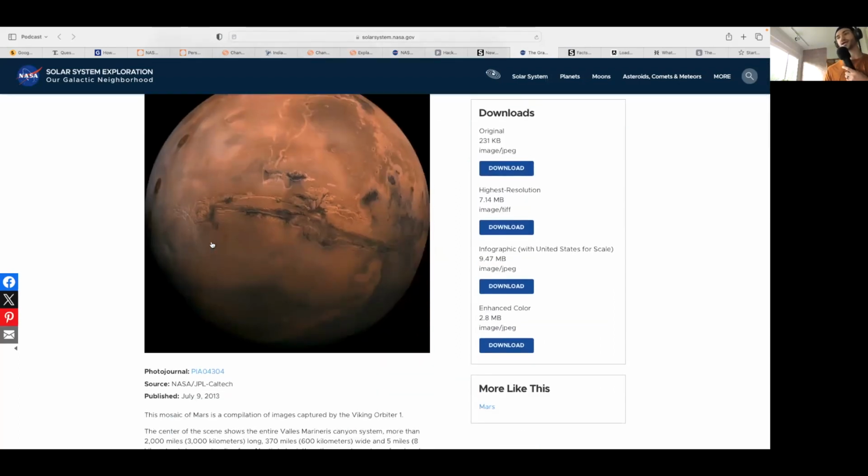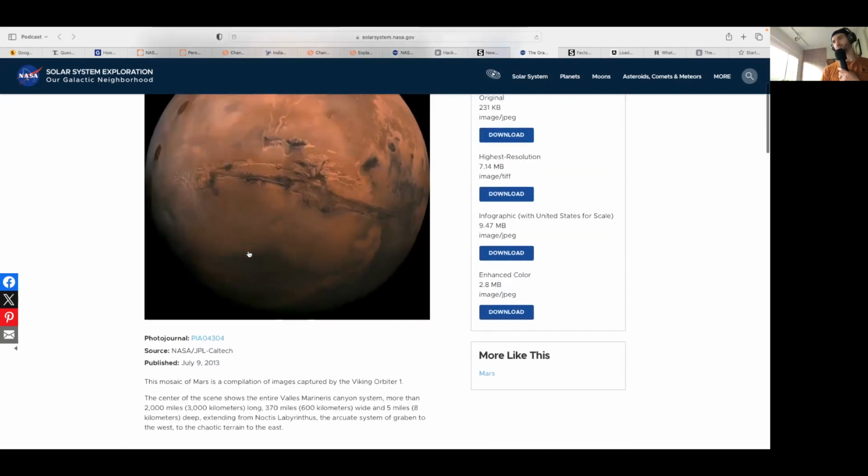This is a monstrosity of a canyon on the Martian surface. Which, if we do have people that land on the surface of Mars, will they go visit? I'd certainly love to go visit.